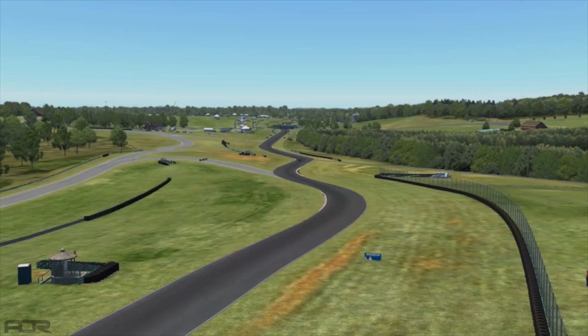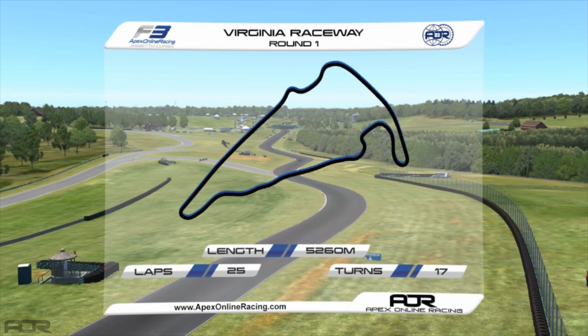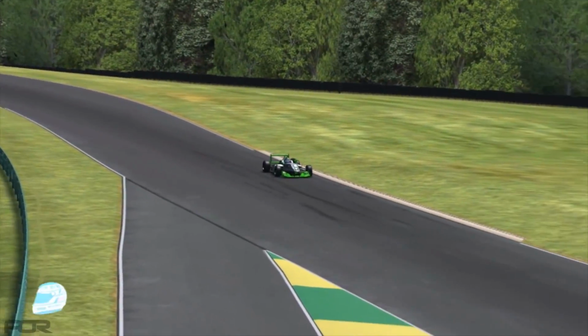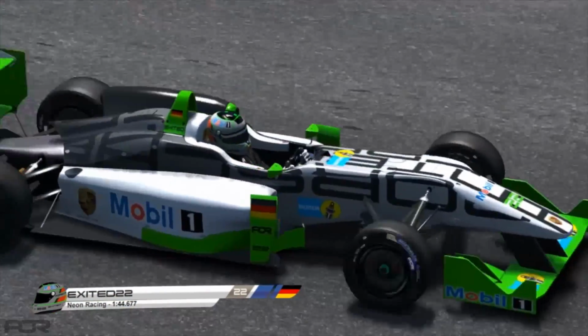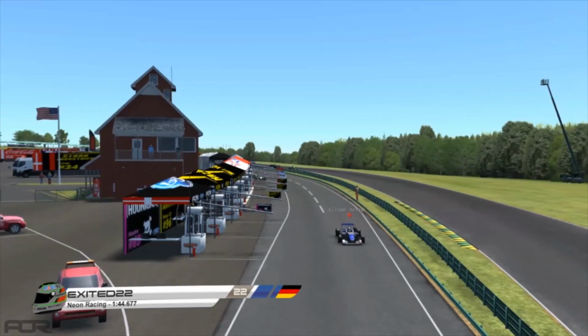Welcome to the official highlights of round one of the AOR Assetto Corsa League as we face season two in the Formula 3 cars. The 36 drivers of the full-pack grid will battle it out on the Virginia Raceway today for victory. First of all, we will take a closer look at the pole lap by Exited of Neon Racing to make sure you know your way around the track. Enjoy!